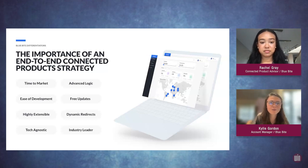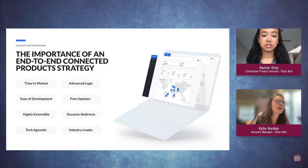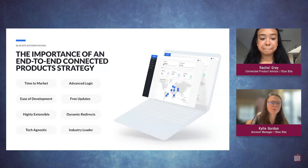You don't need to know how to code to be able to use Bluebyte as well, or need to hire a developer, since it's an easy to use drag and droppable tool that can be learned as well. And our Bluebyte team is always happy to help if you have any questions that pop up while using the tool. Updates can be made in real time using the platform.